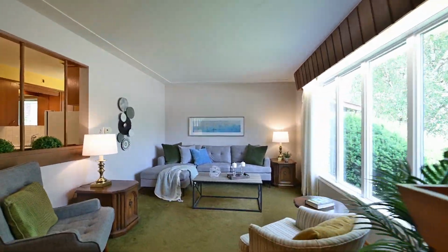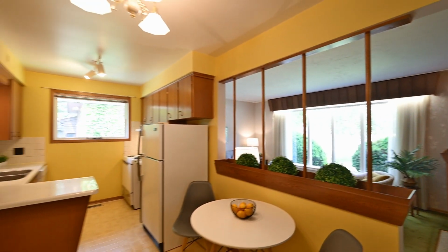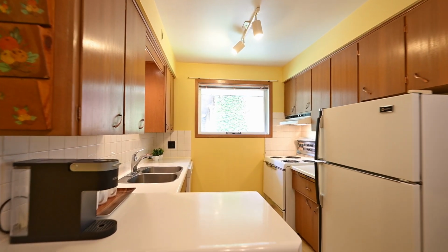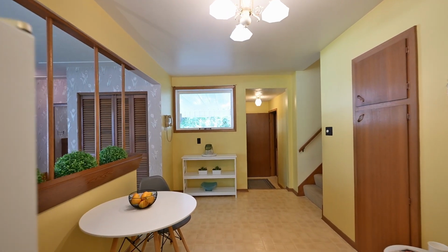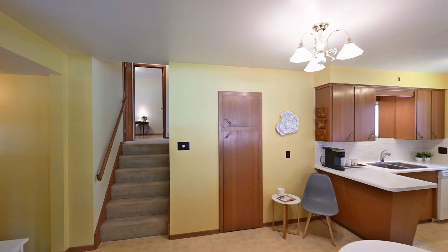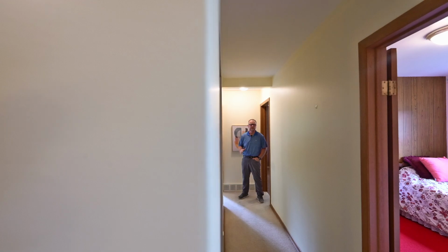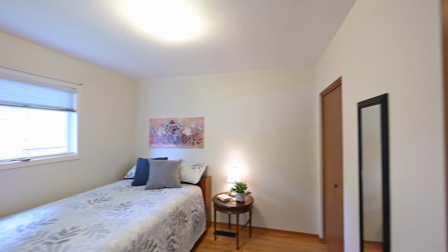This home has been loved by the current seller, who is also the original owner. Yes, there's a lot to look at up here. All 5 bedrooms are on this upper floor.